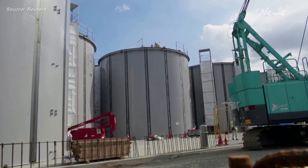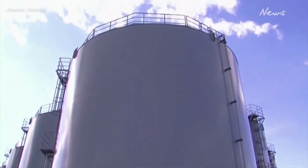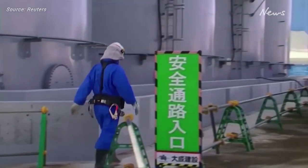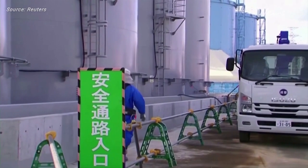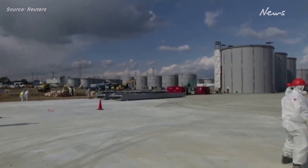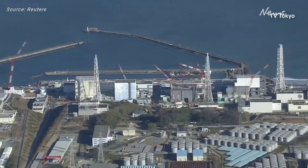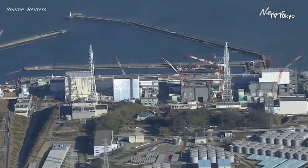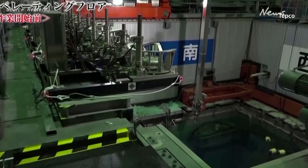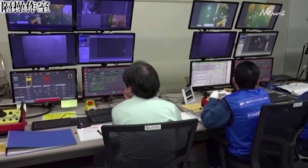Tokyo Electric Power Company, or TEPCO, has been distilling the water to remove isotopes, leaving only tritium, a radioactive isotope of hydrogen that's hard to separate from water. TEPCO will dilute the water until tritium levels fall below regulatory limits, before pumping it into the ocean from the coastal site. Water containing tritium is routinely released from nuclear plants around the world, and regulatory authorities support TEPCO's plan.